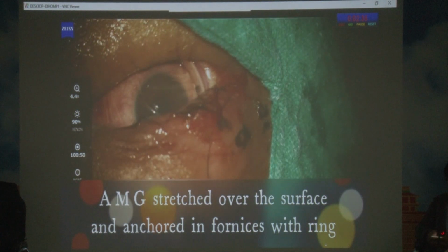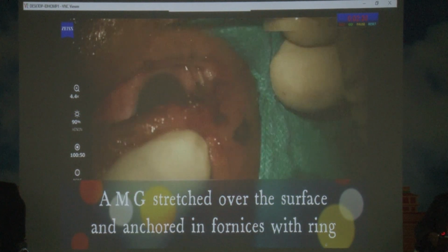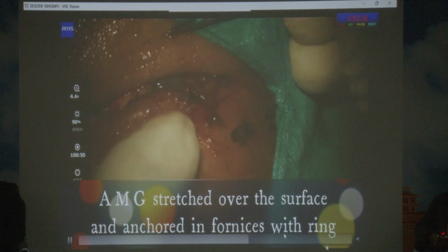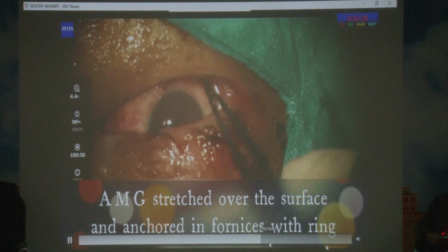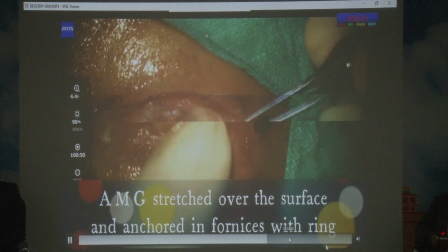So once the amniotic membrane is in place, stretching over the fornices, now the redundant amniotic membrane, which is here, was reflected onto the lid margins to cover the deepithelialized lid margin.